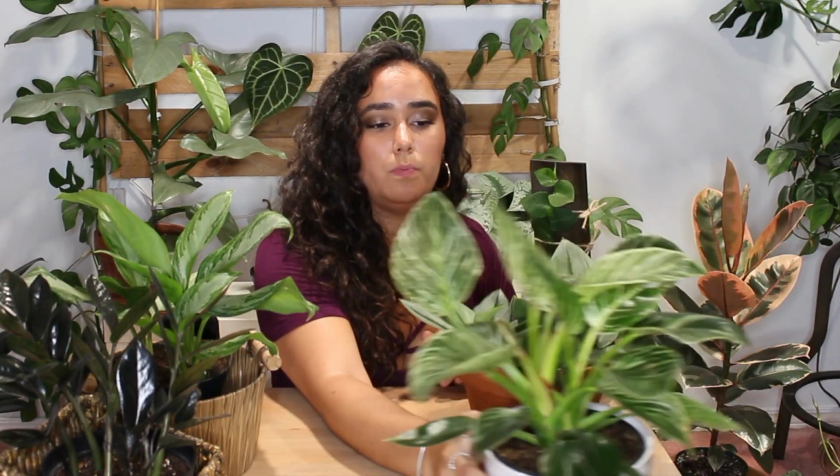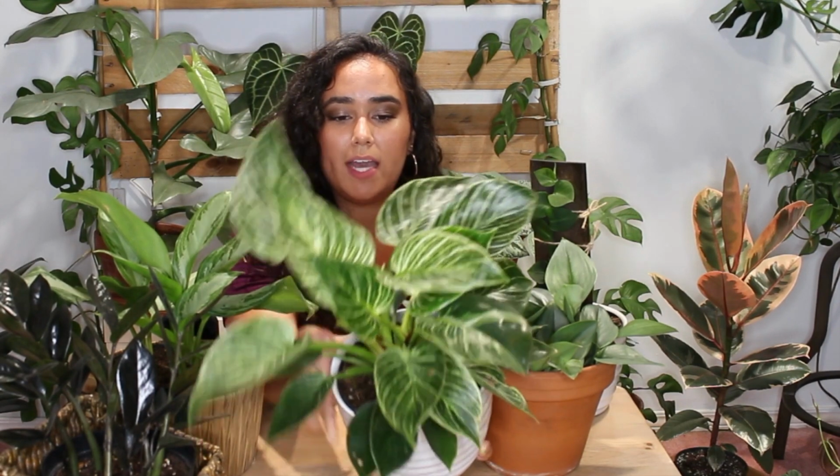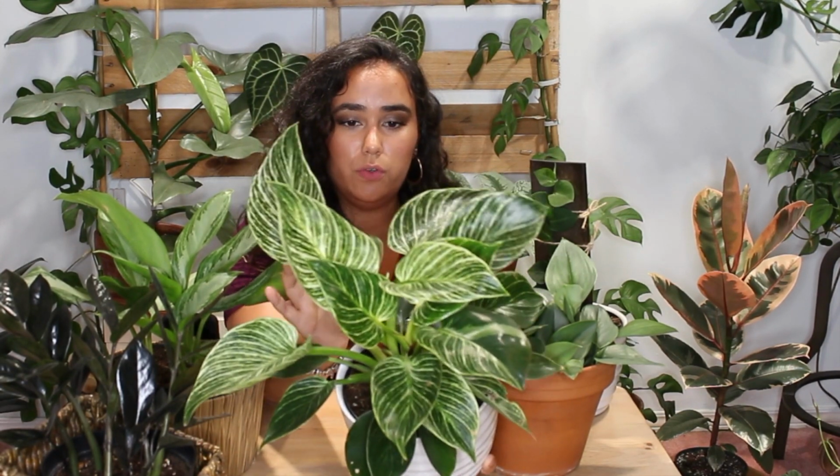The other piece that kind of goes with the size is how many plants are in the pot. So like I said before, the Birkin came with 2 plants. If I really wanted to, I can divide this plant into 2 and you would still have 2 large Birkins separate to put somewhere else in your home. It's the same price, but if you divide it into 2, now you've got 2 plants for the price of 1.